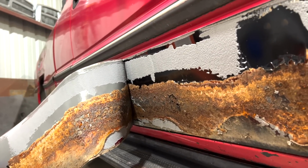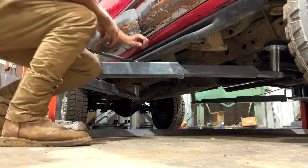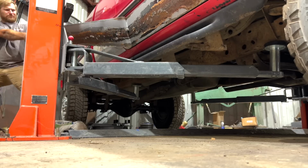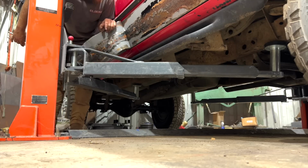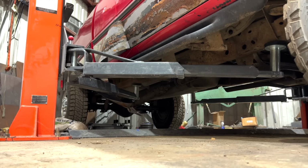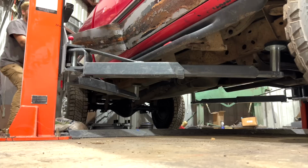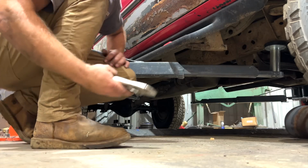I'm gonna go ahead and try to rip the rest of this thing off. Man, I had no idea. Underneath this whole panel. Feels awful, man. It's even on top of it. Oh my gosh. I can't believe that. Jeez. Yeah, those are not going back on the truck.